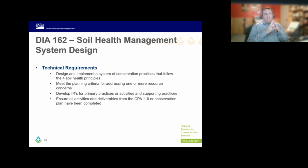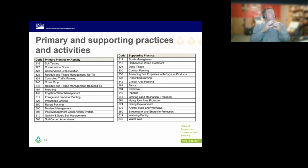We're looking towards minimizing disturbance, but we really need to think about what that minimizing disturbance means. What does that living root mean? Are we maximizing the potential for those living roots? That's where practices and implementation of practices come into play. This is a fairly small screen, but if you look at the primary practice codes on the left-hand side, we have forage and biomass planting, prescribed grazing, and range planting. We have opportunities to directly influence what that grassland, that grazing land, looks like.